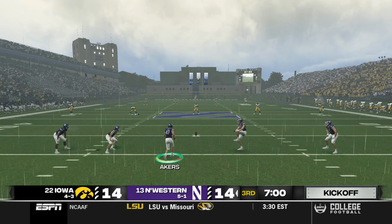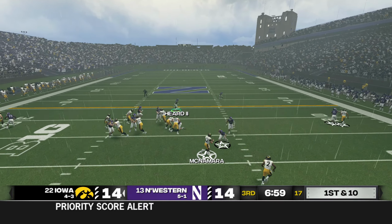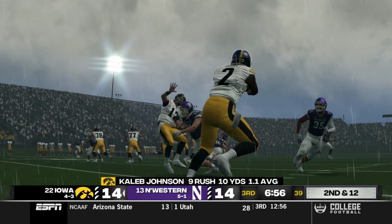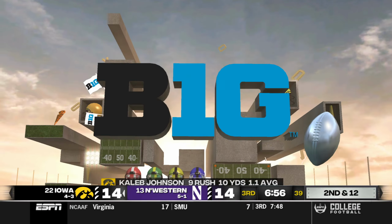Don't want to squander any possessions, but maybe now's the right time to dip into your bag of tricks a little. Think about some gadget plays to catch the defense napping. He's tackled around the 23-yard line. That was well defended by this defense. The offensive line is so concerned with their penetrating abilities that these linebackers are able to roam free and make plays like that.